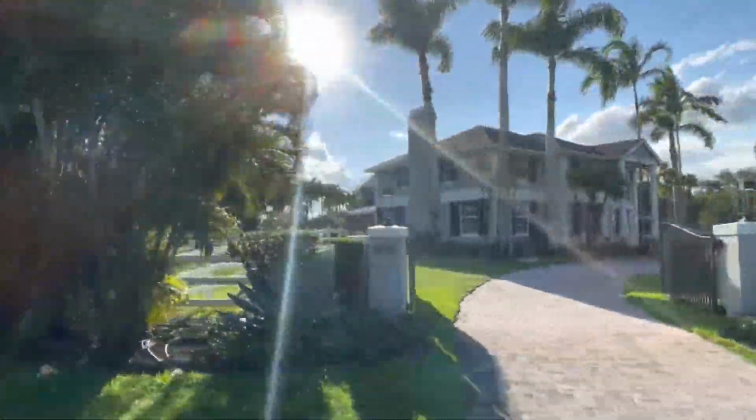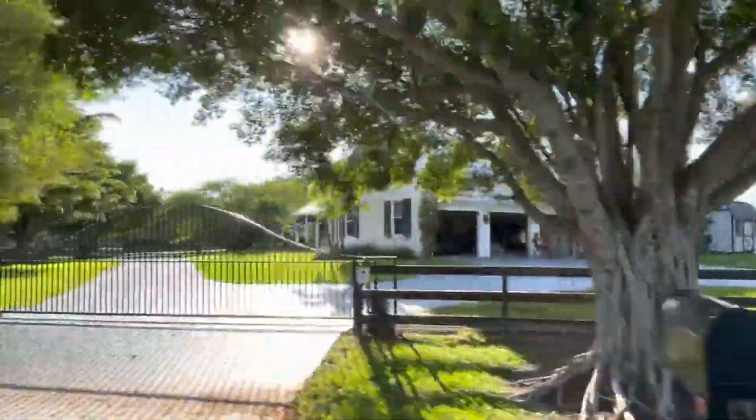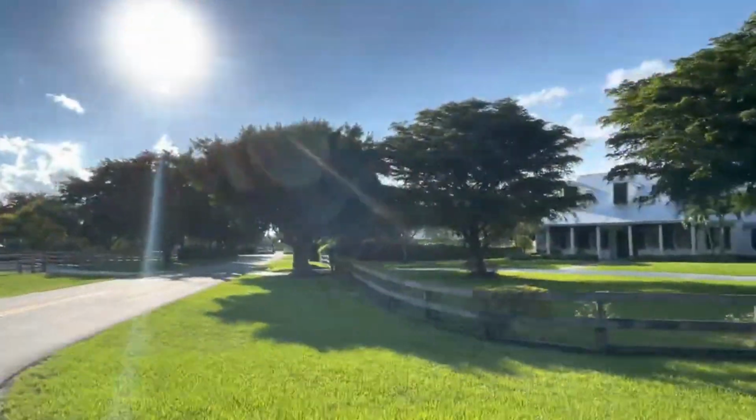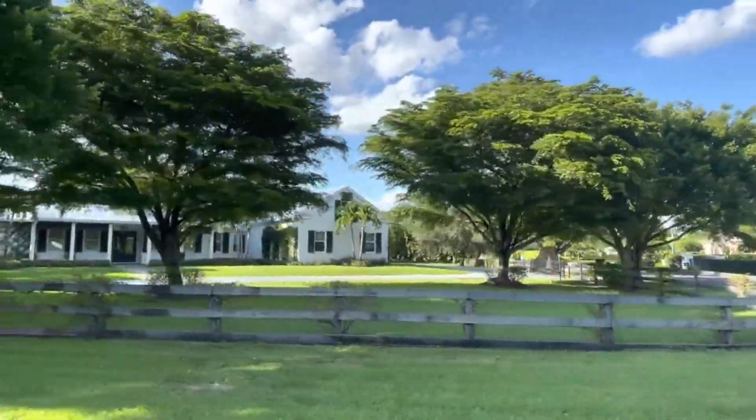Of course, Wellington's not a city, it's not a suburb, it's technically a village. And what that means to the rest of us is, well, that they don't stink. For all practical purposes, it's a nice suburb of West Palm Beach where a lot of people have land, horses. Great little area, great selection of restaurants as well.